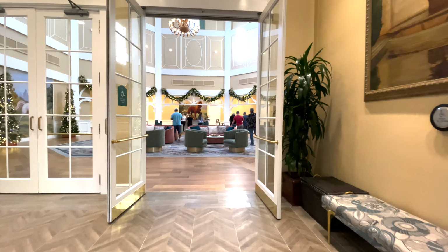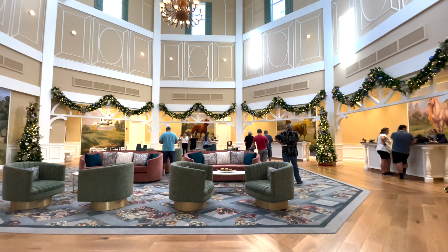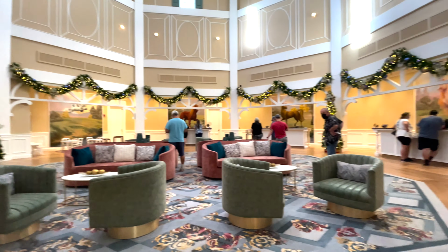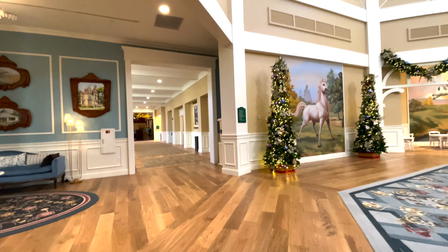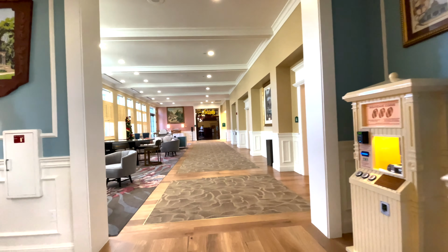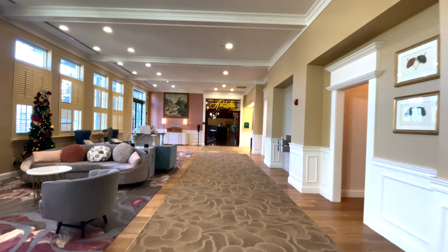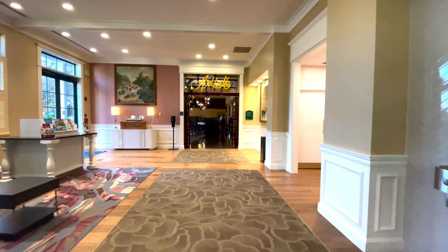And then here's your reception. Concierge. So there's your main reception, and they've got all the horses from all the different films on the back wall. And as you walk to the left, this is like a lounge area, which then takes you into the artist palette, which is the quick counter here. And then you've also got the shop to the right. I'll just quickly show you.